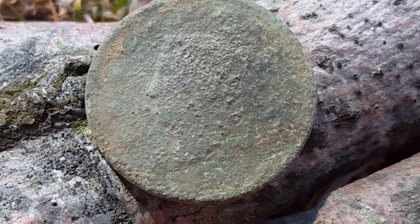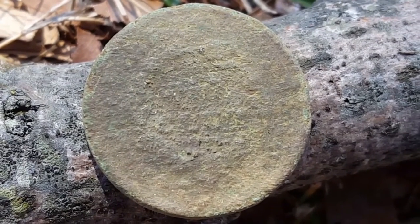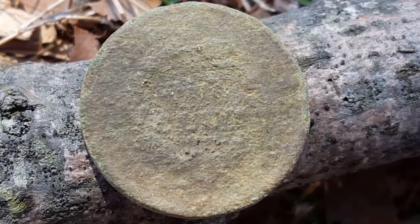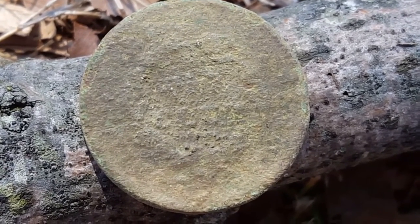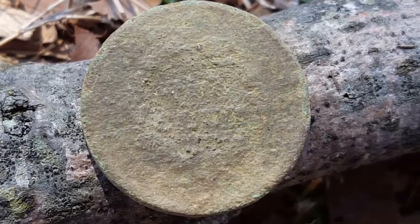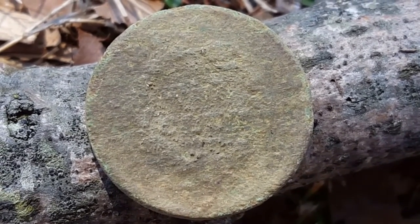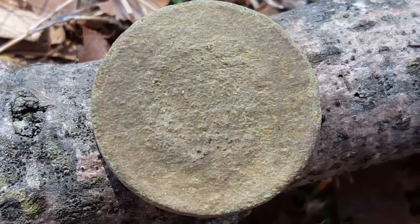Anyway, let's take a look at the other side. Well, there's the other side. You can make out the wreath barely. And if you got good eyes, you can make out one cent right in the center of the wreath. Yahoo, man. All right. On the board with a beautiful large cent. Yahoo, baby. On to the next find.